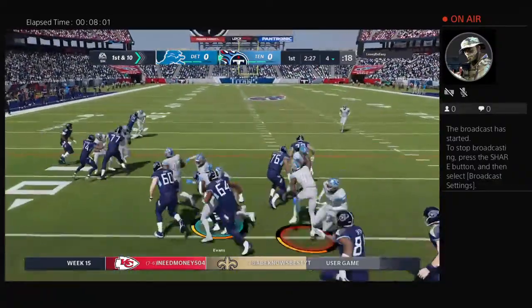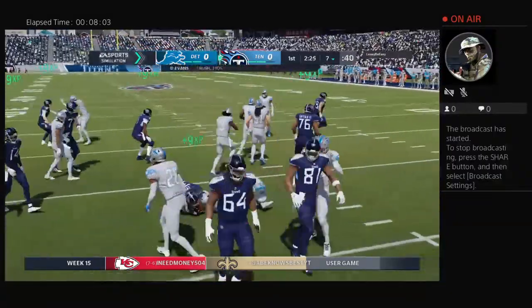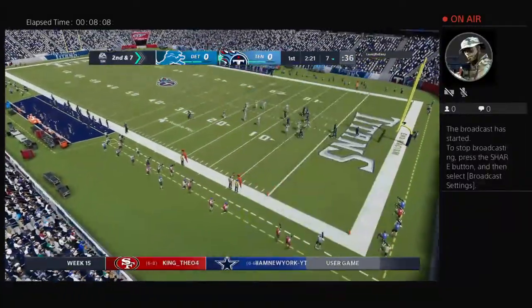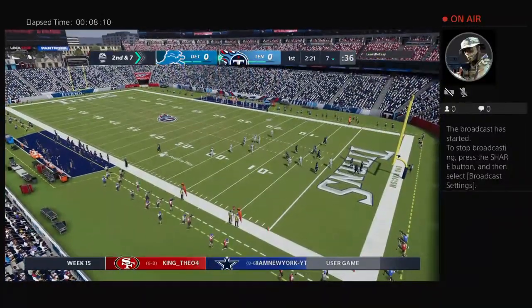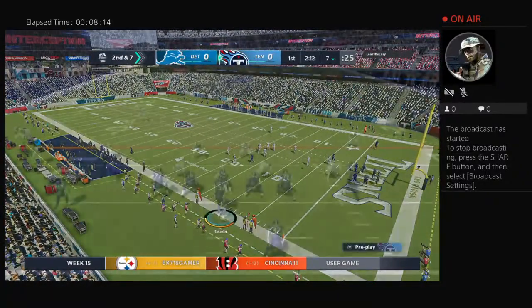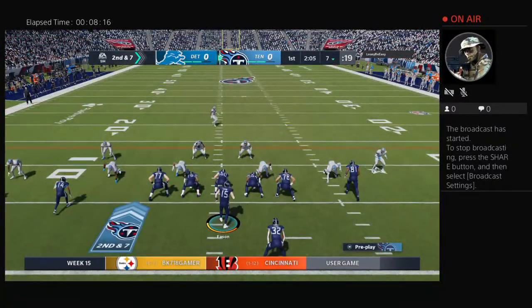Now the first carry for Darrington Evans. And he'll take this forward only up to about the 7. A gain of 3, 2nd down. 7-yard line. And that's frustrating for a defense because they've got them pinned down deep. And on the first play, they gave up a run that keeps an offense on schedule.